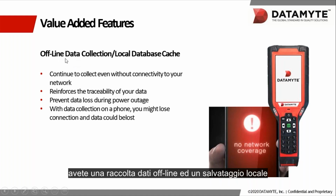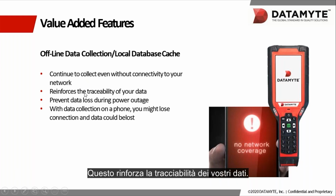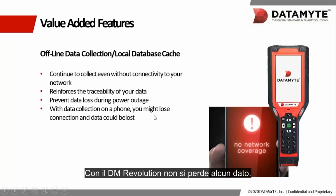You have an offline data collector with a local database cache, which continues to collect even without connectivity to your network, reinforces traceability of your data, and prevents data loss, just as I said. And with data collection on a phone, that's what I just mentioned. A mobile phone or a tablet is not data-proof in communication. When you lose Wi-Fi or you lose your Bluetooth, you can lose data. So with the data collector, with the DM Revolution, no way to lose any data.